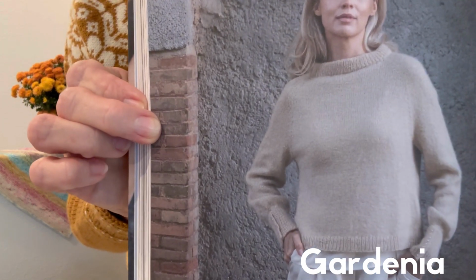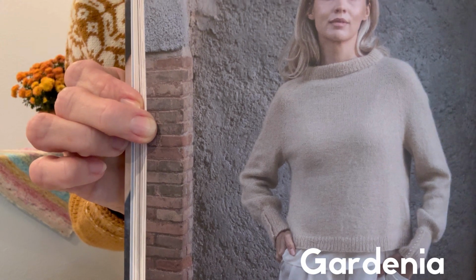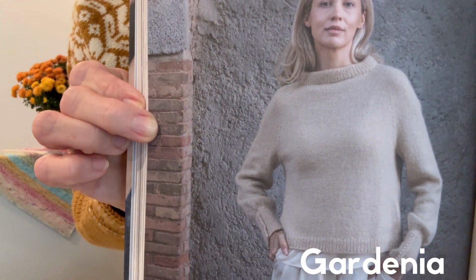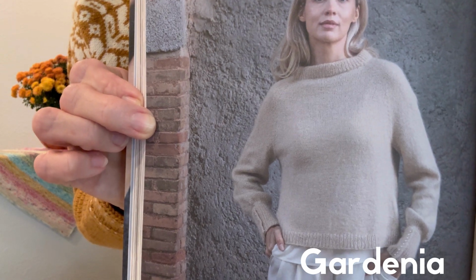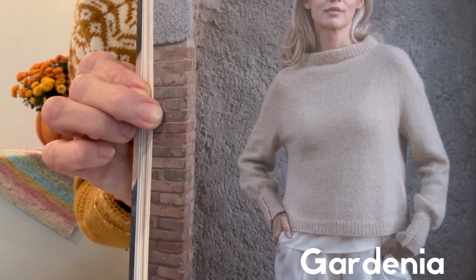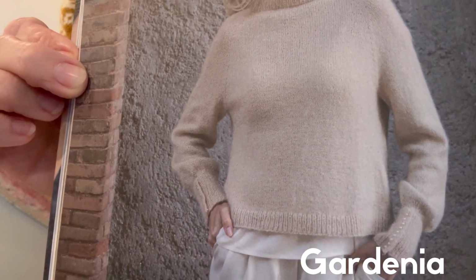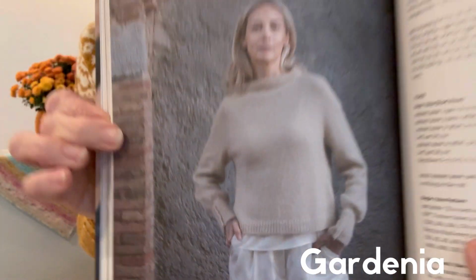Isn't that beautiful? Loving the neck. It almost has a funnel neck to it that sits low. Looks like it's a folded over neck collar. The cuffs just make the whole sweater. Just beautiful. But like I said, you could take different elements from different patterns in this book and have them all together. You're not purchasing each pattern individually.